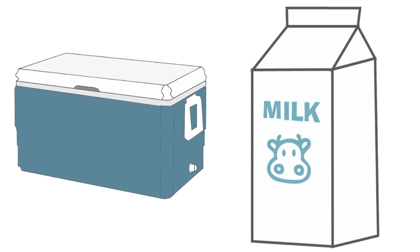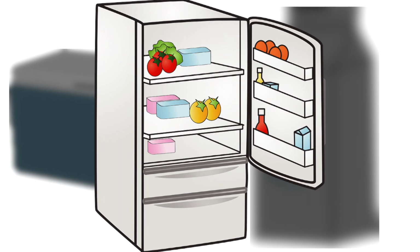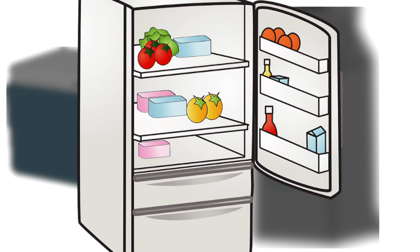It would be like if you put a bunch of milk into a cooler. It can stay cold for a little bit, but you really want to put that in the fridge where it'll stay good until the expiration date. And that's what we're trying to do here.